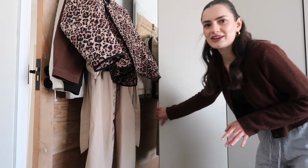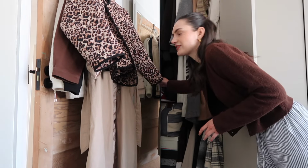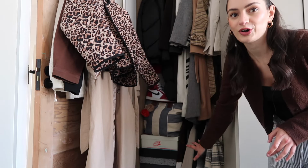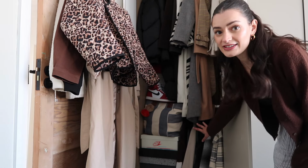I'm not sure whether you guys have ever seen this side of the wardrobe, but here we have, I think it's 75 centimeters if I'm not mistaken, and it's basically where we keep our coats. Up here we have long ones and then the shorter ones down here, and this works really well for us.